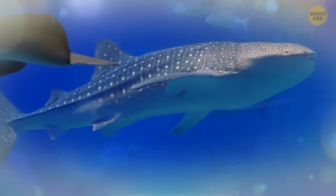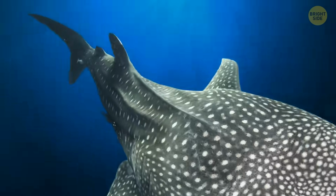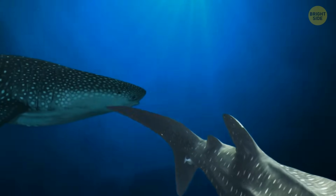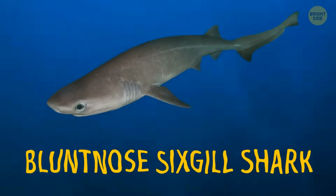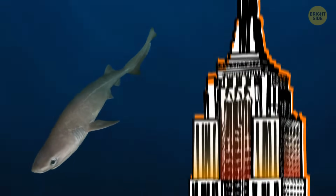Each whale shark has a unique pattern on its skin. These spots and stripes can be used to identify individual sharks, just like fingerprints are used to identify people. The blunt-nosed six-gill shark can dive to a depth as great as 5 Empire State Buildings.